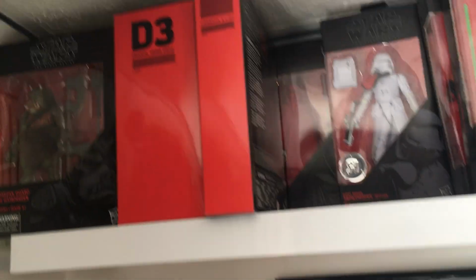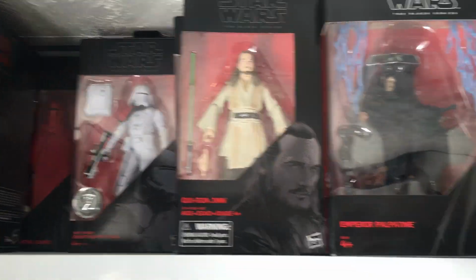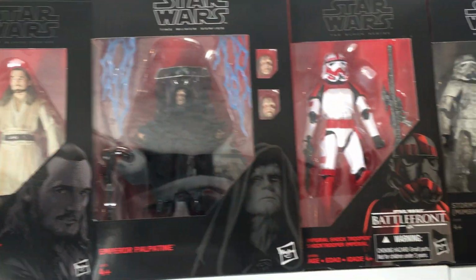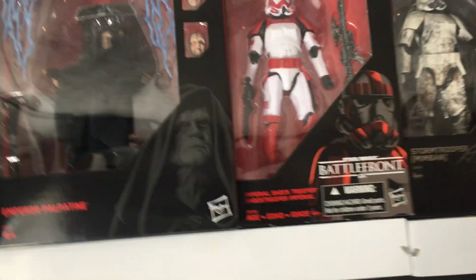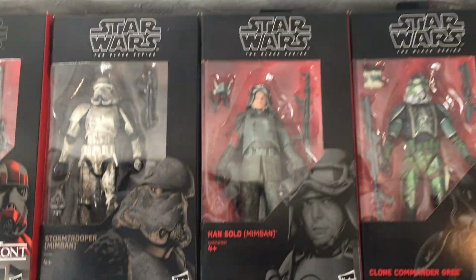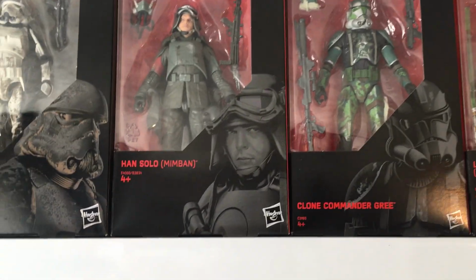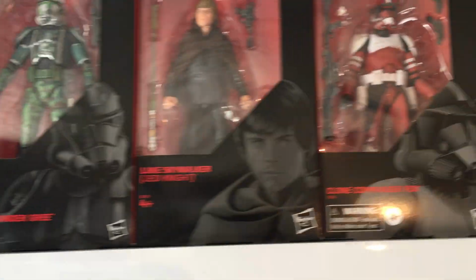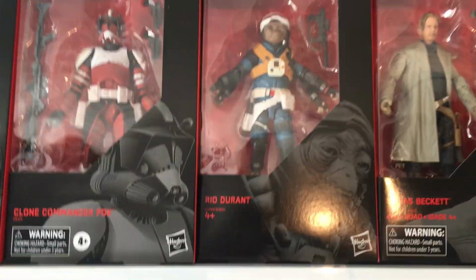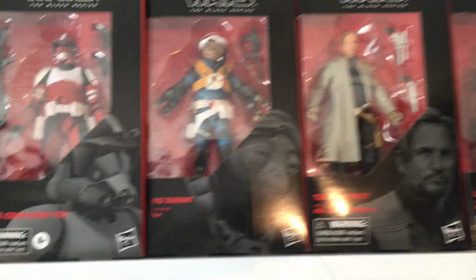And I've got all the deluxe ones up there. I've got Qui-Gon, who is very sought after. Emperor. I recently picked the Shock Trooper up. Or the old Mimban Han, which I love. Oh, Commander Greer. And you got the awesome Luke. Rio Durant, who should have been in the film a lot longer than 5 minutes. That's all of them up there.